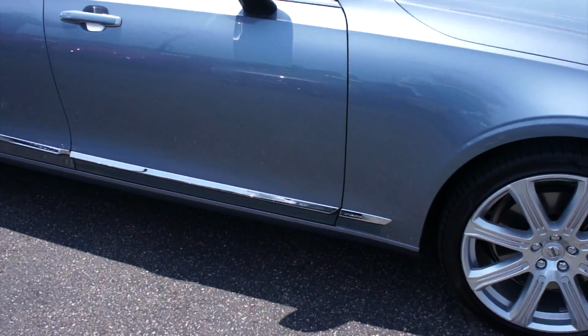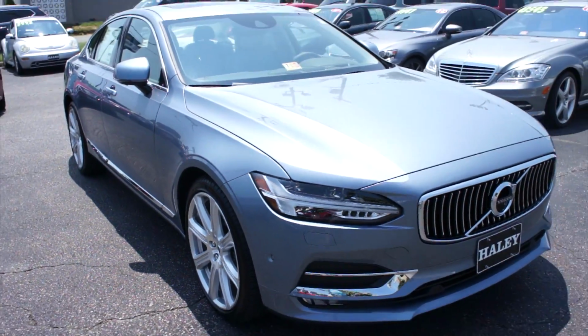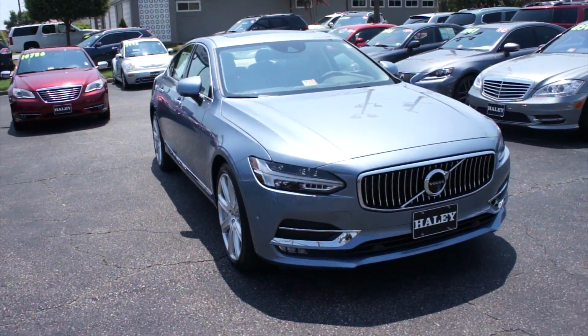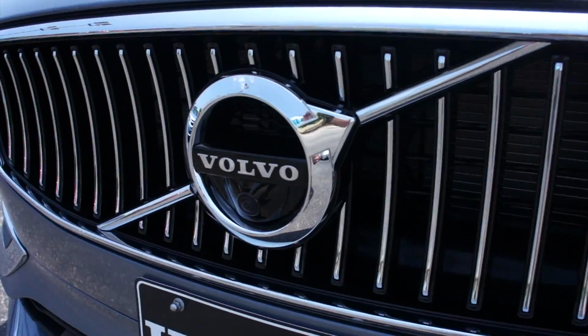More of your Inscription badging down below. And up front, you can see your Thor's Hammer active LED headlights, fog lights below there, as well as your beautiful Volvo grille.